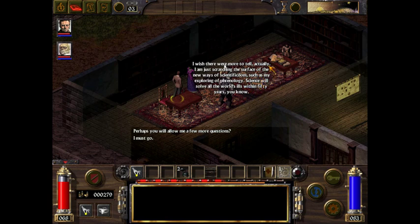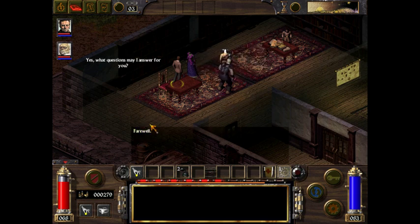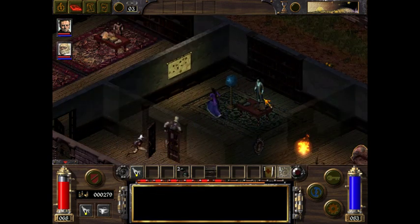Science will solve all the world's ills within 50 years, you know. Alright, any more questions? No? Okay, that's good. So, that's Professor Eakins. What about this elf city dweller in here?